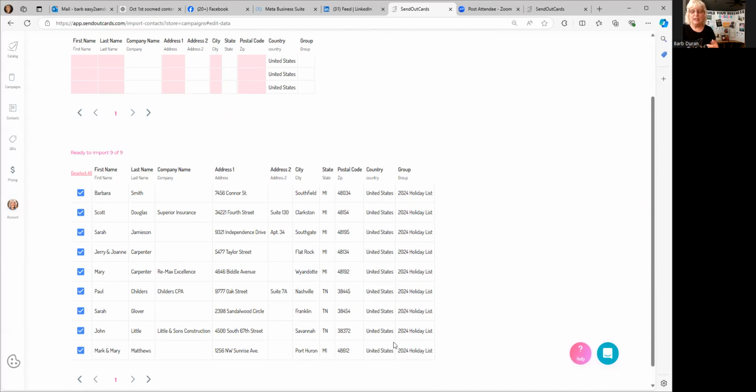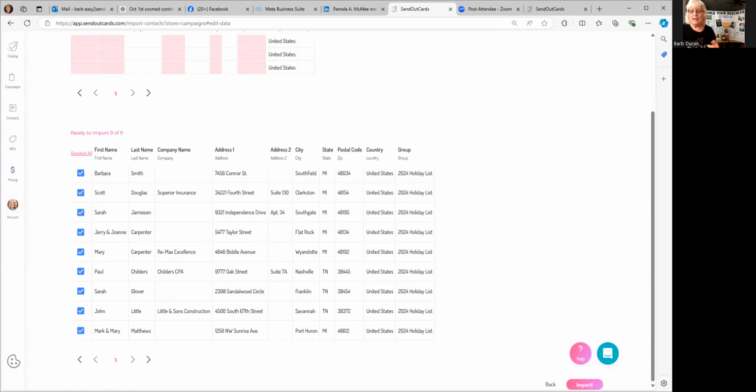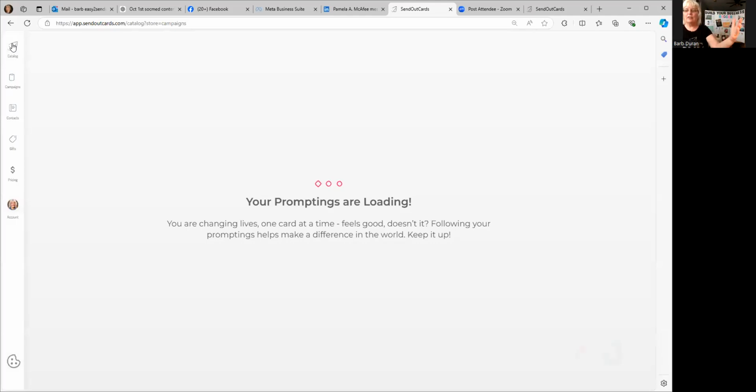Then we go down here and hit import at the bottom of the screen, right here, import. See down here in the lower right, and it will import these 9, 900, however many you have. As long as you have this group list match the name of the group that you created, it will suck them all in for you, put everything in the right fields, and you're good to go. So hopefully now you've got your card and you've got your contacts.